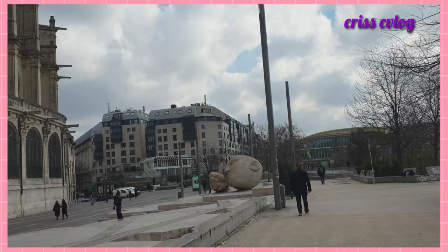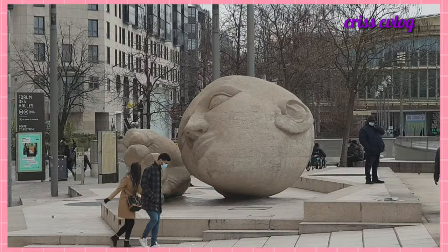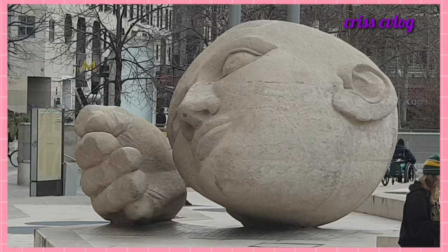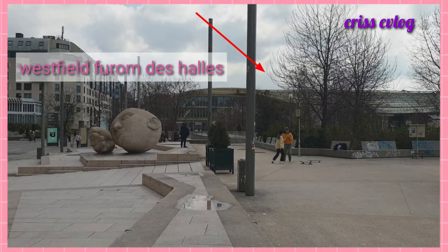So, in front of the church, guys, there is a big head statue, and I didn't get time to check what exactly this statue is, and maybe some of you know this one, but I didn't read what it is. But I was really amazed by this one, and of course guys, that is the Forum des Halles, that is the new shopping mall.